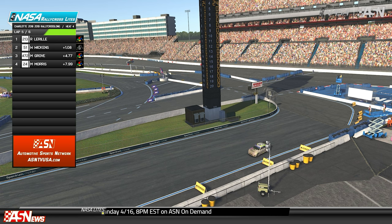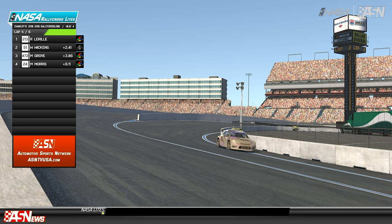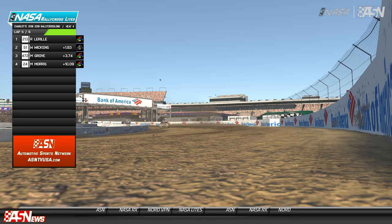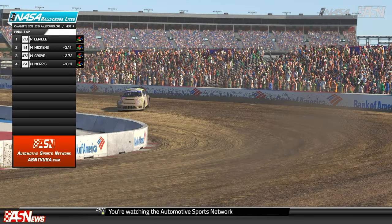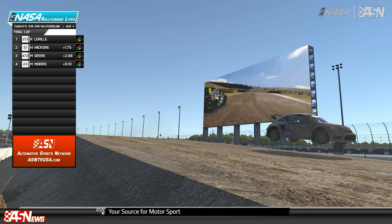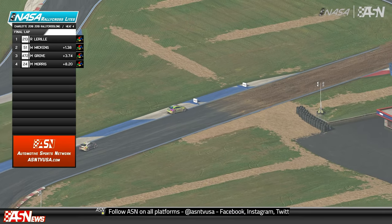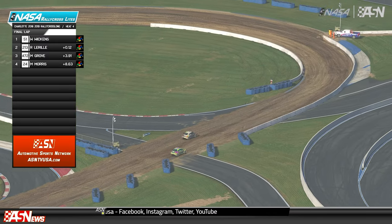If I was Wickens, I'd be so tempted to run another lap. White flag for Laurel in the 213. Into the first couple of corners. Wickens holds the spot over Grove in the 472. Laurel runs it wide in the 213. And Wickens, it's going to be a long gap to make up, but Laurel into the wall! Did he get a slowdown? Wickens goes to the race lead!